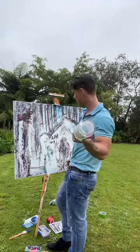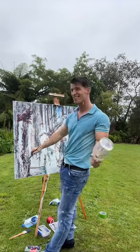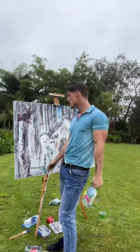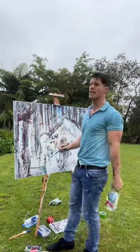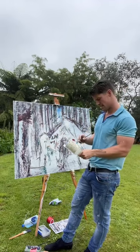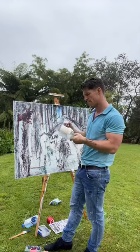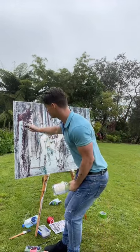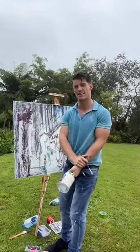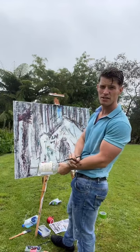How long to finish a canvas? It depends. I reckon the best ones take about 7 hours, which is about 3 or 4 layers. If I'm going at it but it's just not quite coming together, we can get up to 10, 15 hours. So anywhere between 5 and 10 hours is all good.